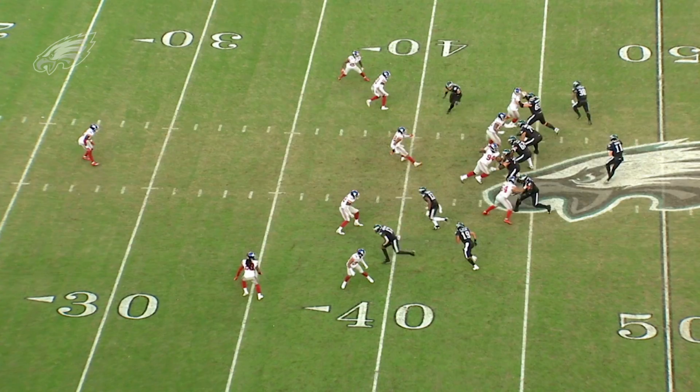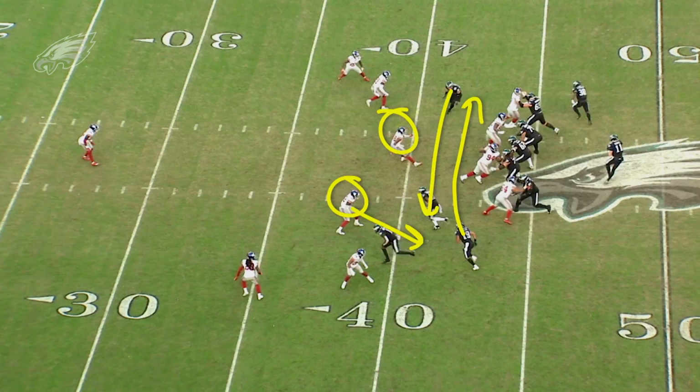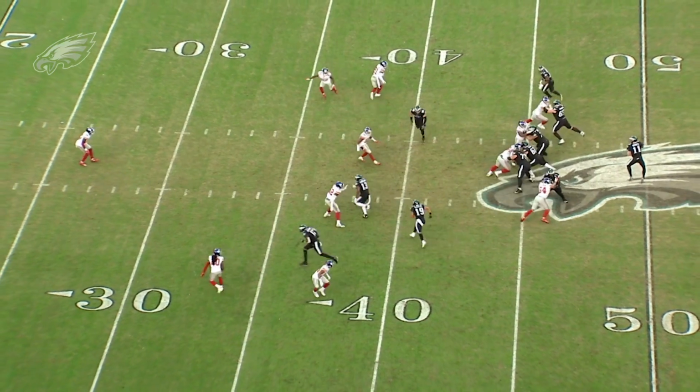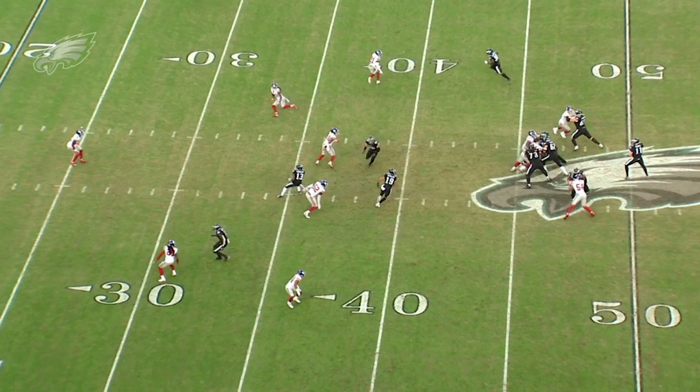So if you run all these shallow crosses in front of them, these linebackers can't help themselves. They're going to have to try and step up and make sure that they defend for the first down. So you're going to stretch the defense horizontally. Watch both these backers work horizontally towards the sideline to defend these 2 routes. Got a lot of traffic there in the middle. And it's like Moses parting the seas.